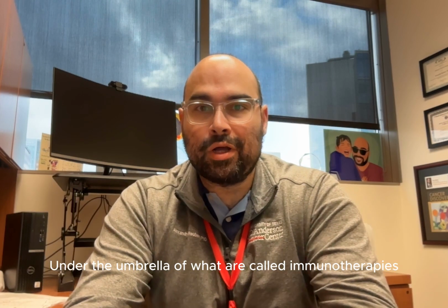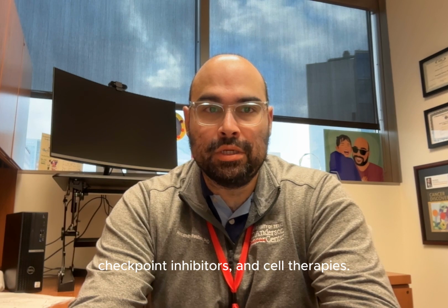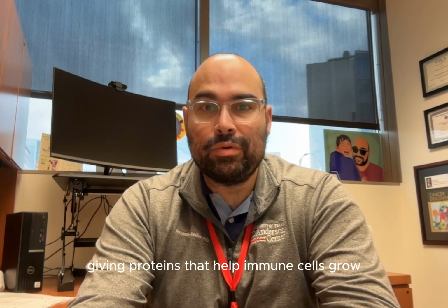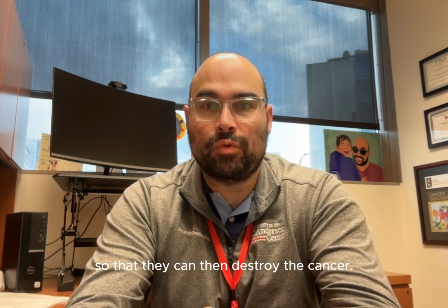Under the umbrella of what are called immunotherapies are different types of therapy which include cytokines, vaccines, checkpoint inhibitors, and cell therapies. With cytokines, you're basically giving proteins that help immune cells grow, be healthy, and be more active so that they can then destroy the cancer.